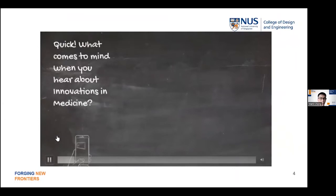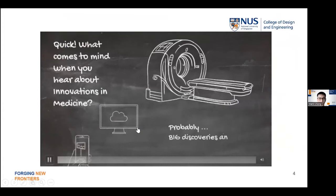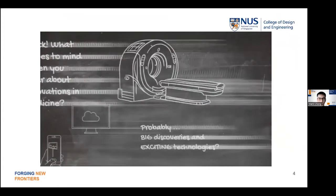What comes to mind when you hear about innovations in medicine? Connected devices, sophisticated machines, or some kind of science fiction technology?